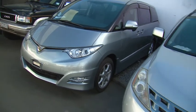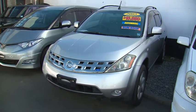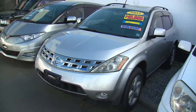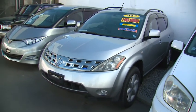This Nissan, okay, it's a 2005, but the style's hardly changed. No, they're very similar. They've changed the grill on it. It has the 3.5 litre V6 motor. Very, very good. Okay. And economical for its size.